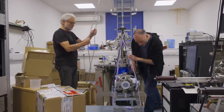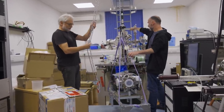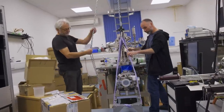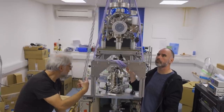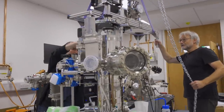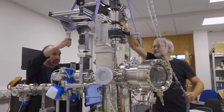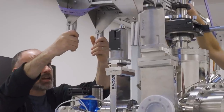So it's the chamber, which is going the other side of this chamber, which is going to have to be lifted in over the top. Oh, it's high enough. It's not quite high enough to clear it. Why not? Yeah.